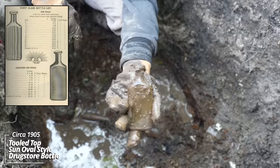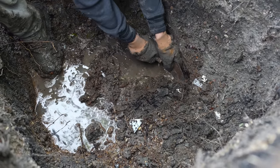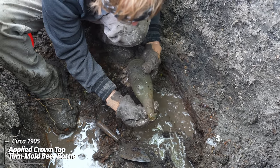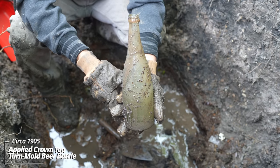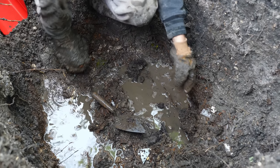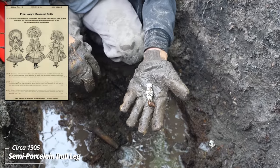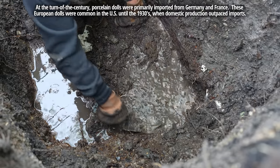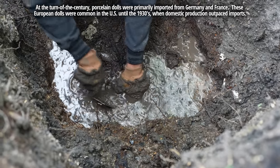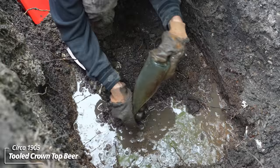Looks like a different style prescription bottle, circa 1905. Oh wow, so a turn mold applied top crown beer. That's wild. I don't know if I've ever dug one with that. A combination of manufacturing techniques. A doll leg. Tooled crown top beer, no embossing.